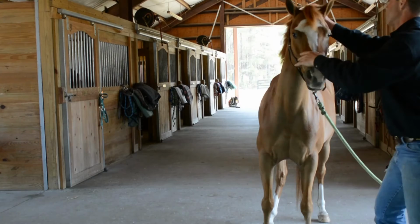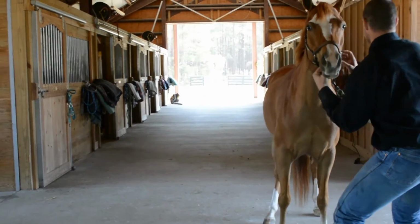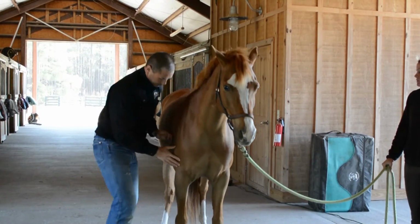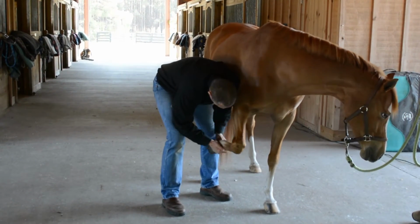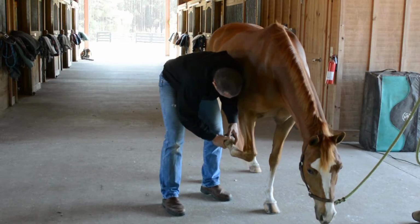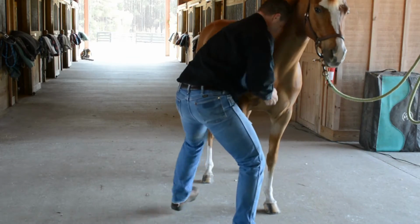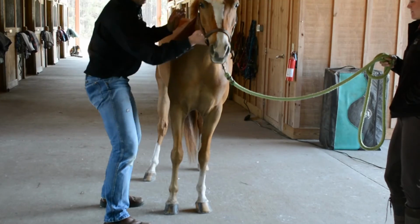Dr. Mitch then travels to Pixie's pole, where he begins checking her atlas, axis, and then on to her occiput. Here, he checks Pixie's right limb from her foot upward to her shoulder. Adjustments are made to Pixie's accessory carpal bone, carpus, and shoulder joint. He then goes on to check her scapula. The subluxations of her right limb too could have been the cause of her short striding on the right front, as well as her head tilt and lack of flexion to the right.